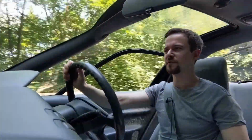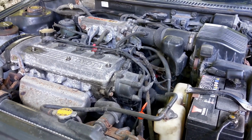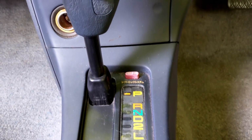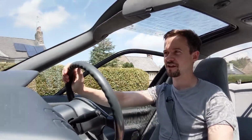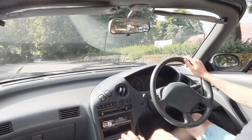So the Sera came with only one engine option, and that's the 1.5 litre economical Toyota unit that they use in a lot of other cars, and it has 108 horsepower. There were two gearboxes available, a 5-speed manual and a 4-speed automatic. Now this car is the 4-speed automatic, and I have to say it actually really does suit the car quite well, because although ostensibly it's a sports car, it doesn't really feel like one particularly. The steering is very, very vague, and you can turn it quite a lot before the car does anything. But the ride is really quite nice and comfortable, and with the auto box, it's a really relaxing car to drive.